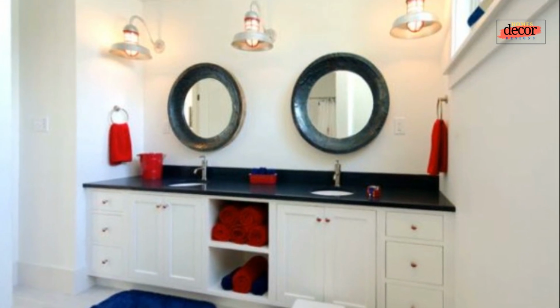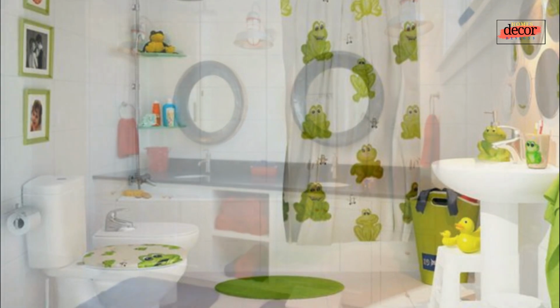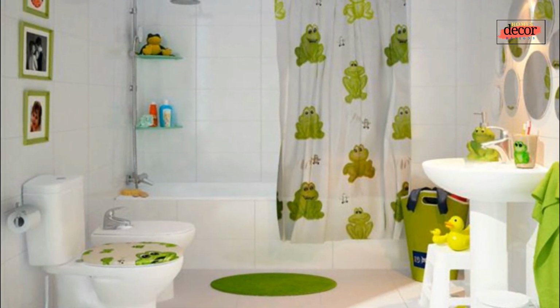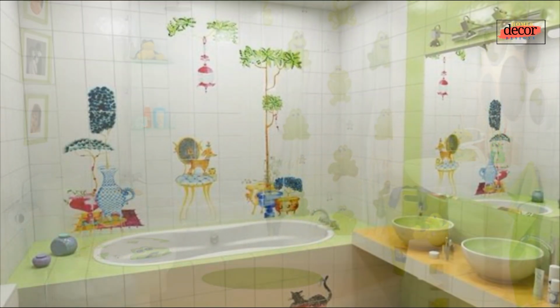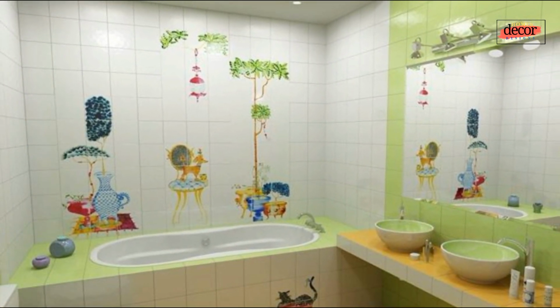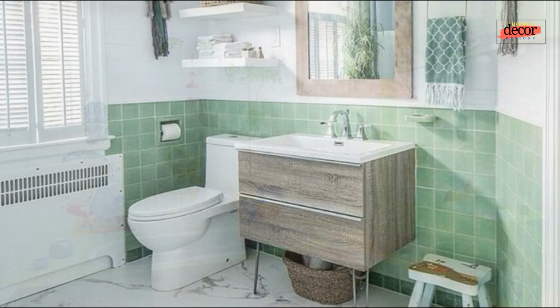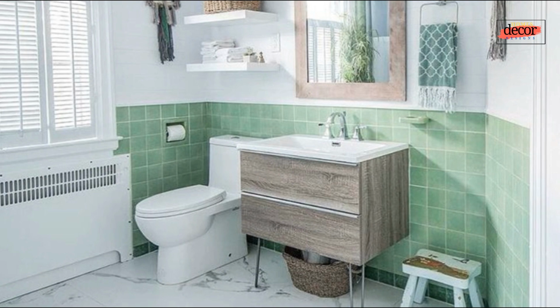How do I make my bathroom kid-friendly? Transforming your bathroom into a kid-friendly haven requires careful planning. Start by incorporating safety measures such as slip-resistant flooring, rounded edges, and soft-close toilet seats. Consider installing lower sinks, step stools, and reachable storage to empower your children's independence.